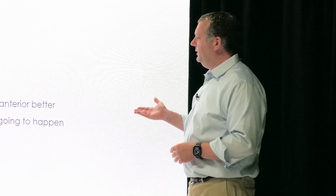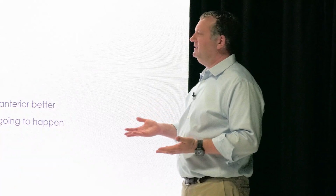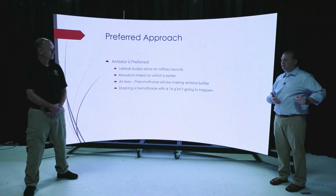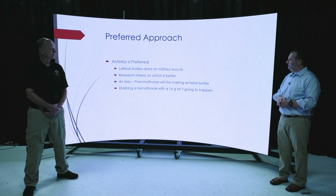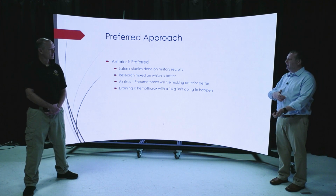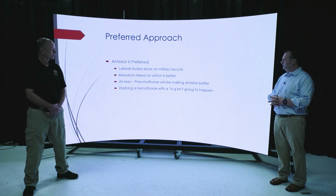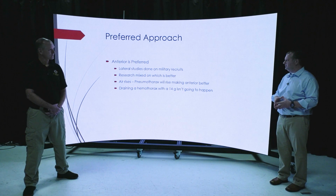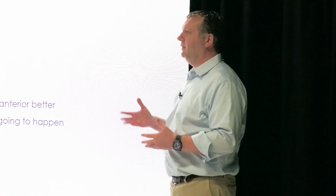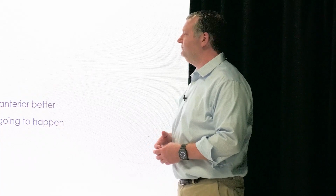I often hear paramedics say, what if the patient has a hemothorax? A 14 gauge isn't going to really drain a hemothorax. If anything, it's going to clot up. If you think of an IV catheter, it's going to clot up after a while, so it's really not the best thing for a hemothorax. You're never going to get a tension hemothorax unless it's like the tracheal deviation. You're almost dead when you get that.